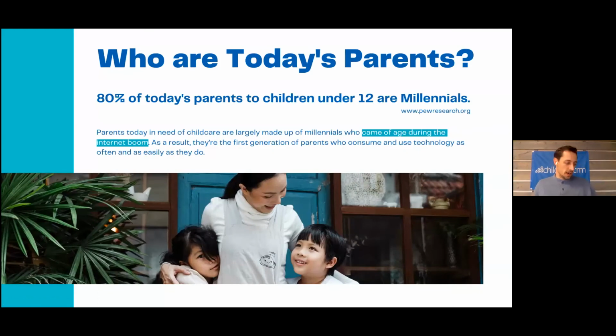So who are today's parents? First and foremost, they're millennials. 80% of today's parents to children under 12 are millennials. This is a group and a population that grew up with technology. So taking a moment just to think about it, when was your first cell phone? When was your first email address?